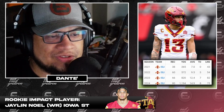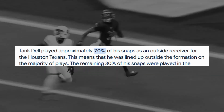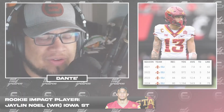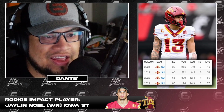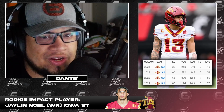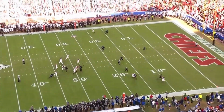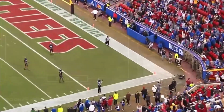Now, Tank Dell did most of his stuff, 70% of his plays, on the outside in the Z, on the opposite side of Busgggs. Everybody gets that. But one thing that they haven't had consistently is a slot guy outside of Xavier Hutchinson that'll line up there, but a true slot receiver that can stretch the field and doesn't have to be on the outside, but then can also flip-flop with Jaden Higgins, because Jaden Higgins did that a little bit too.